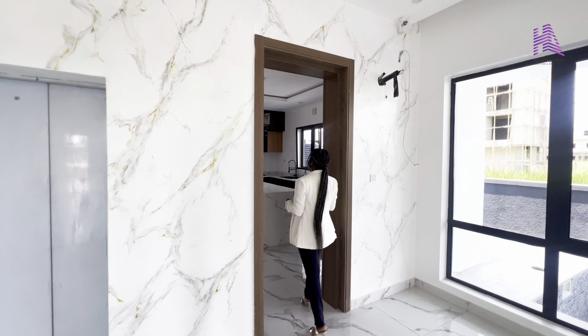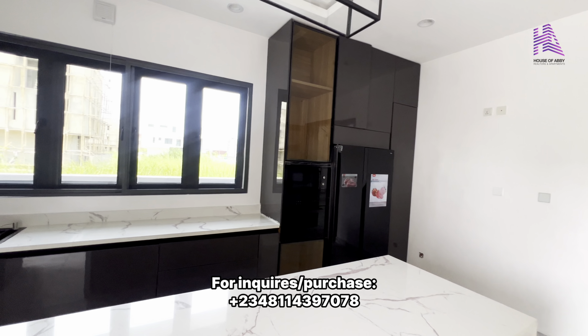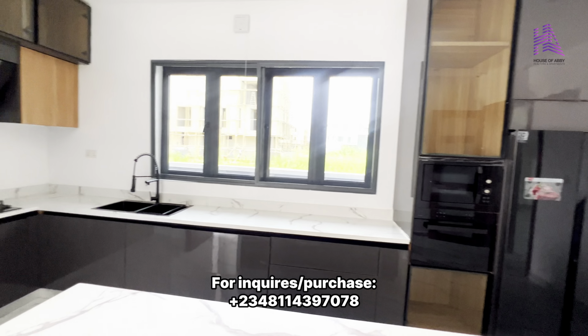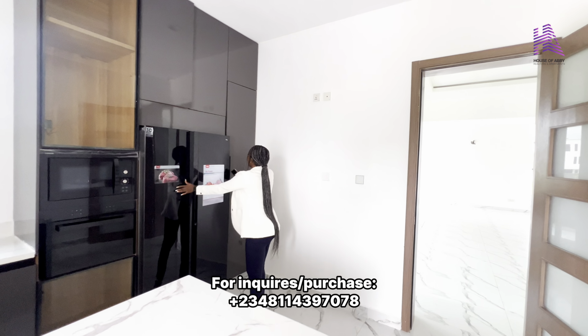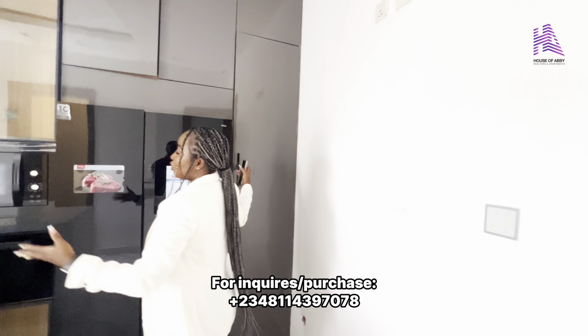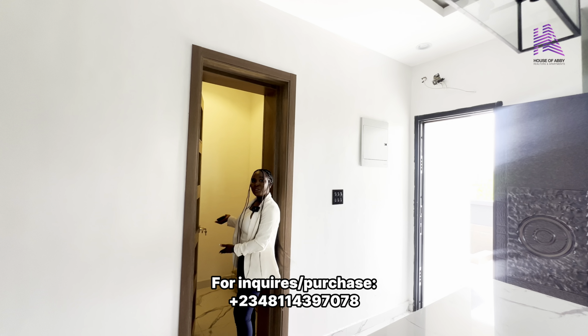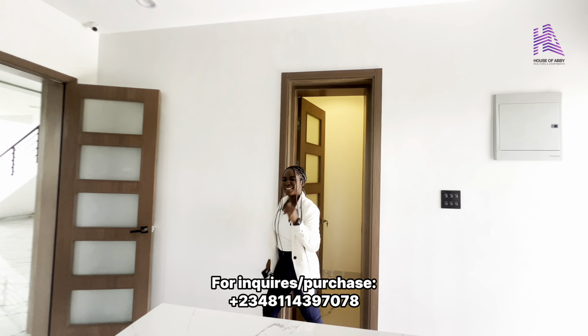This chef's kitchen is a culinary artist's dream, equipped with a beautiful countertop, a huge island, and so many top-class appliances installed. Right over here is your microwave, your oven, you have your double-door refrigerator already installed, and you have your pantry right here. So many storages that you can utilize right in this kitchen. The beautiful thing about this island is it comes with its own storage also. And attached to this kitchen is your pantry. You can also use this as your laundry room. It is spacious enough. Come, let's explore the rest of this home.